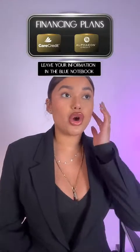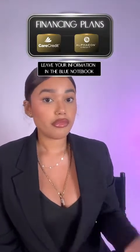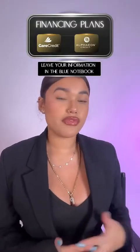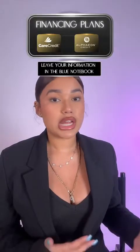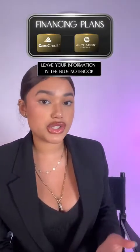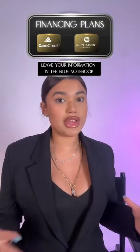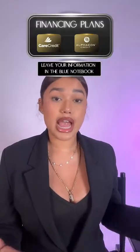So what does that mean? When we are looking forward to getting our surgery done, these are things that are really important for us to keep in mind. Why? Because we want to make sure we're not doing anything that is going to make us backtrack or allow the surgeon to cancel our surgery.